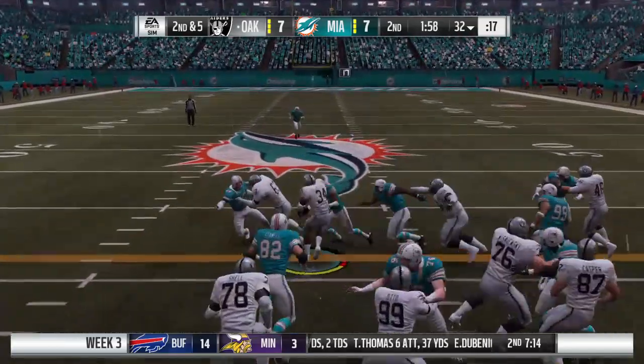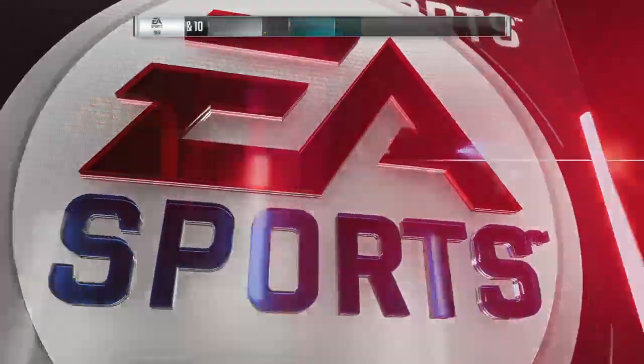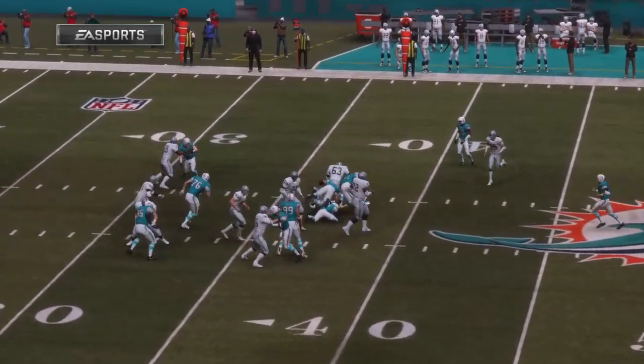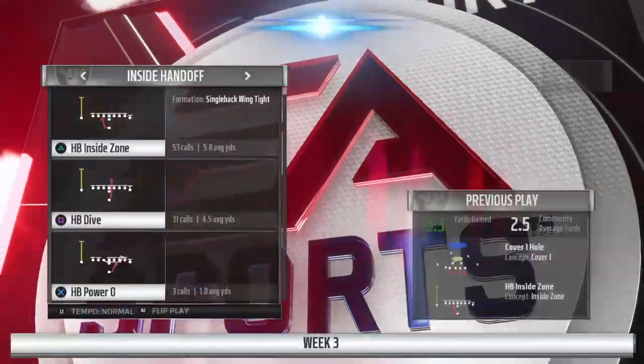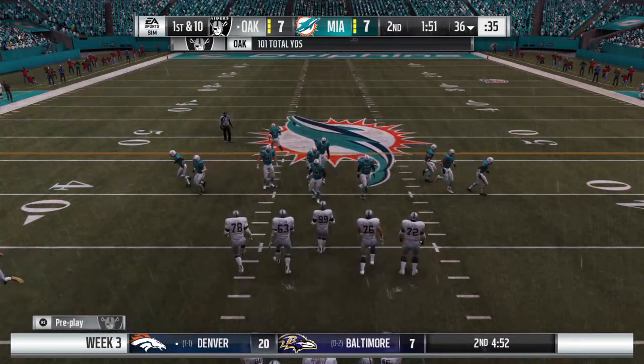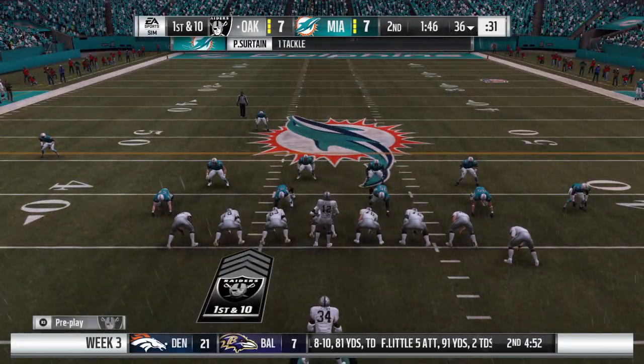They'll run it with Jackson. They get 5 out of that one, and it moves the chains. Boy, he does it at a high level, doesn't he? Because when I watch him, I think of his vision. Straight ahead, peripheral. Also has that sense of where holes are going to be before they actually open. I think that helps set him apart from many of the other backs in the league.